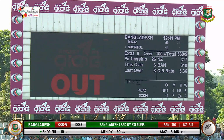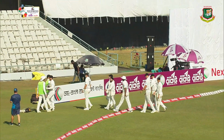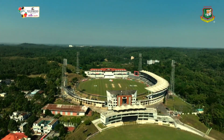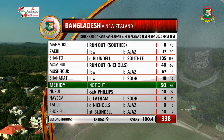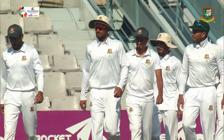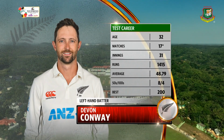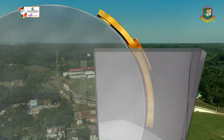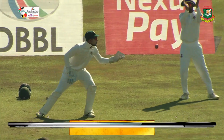This confirmation, OUT. It has been a brilliant display of bowling, particularly by Ajaz Patel. He's taken 4 for 148. Yeah, they've toiled, New Zealand. They really have. They've come here this morning and they've had to. Devon Conway, left-hander. So, history is against them.